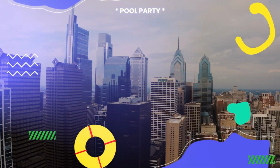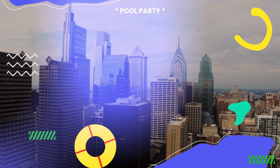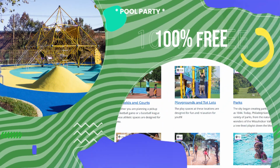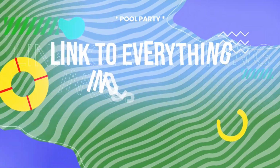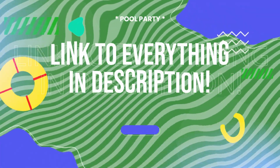There are also public parks and recreation outside of the city that do provide free services. There's not a ton of free pools and public pools outside of the city, like in every neighborhood that there is in Philadelphia, but there are some else.